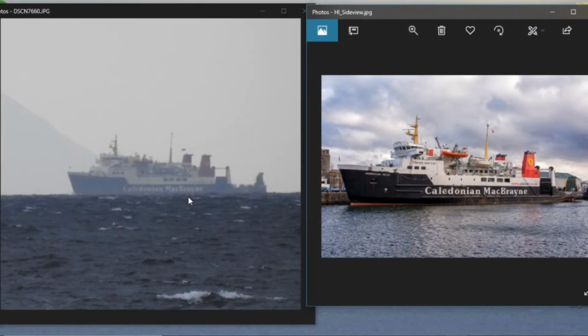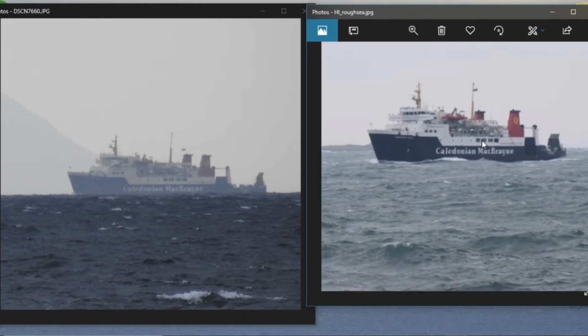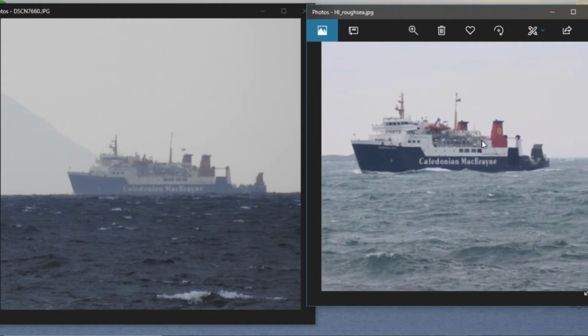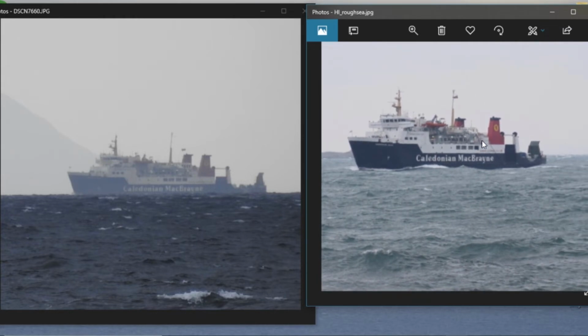So these two photographs also give us an idea where this horizon line is coming up to on the boat. So in this comparison, what I've done is I've found a picture of the Hebridean Isles in rougher water, just to show that the water doesn't come up that high, because the boat obviously is designed to remain a certain height above the water. And you can judge this for yourselves. I'm just showing you what's there.